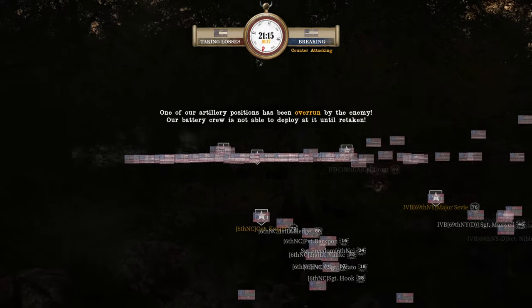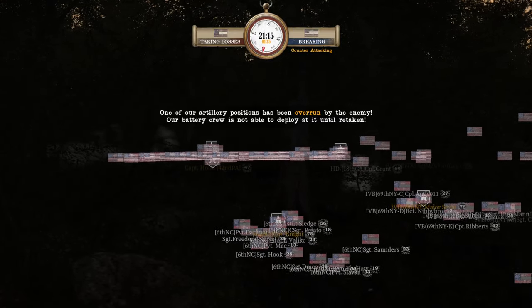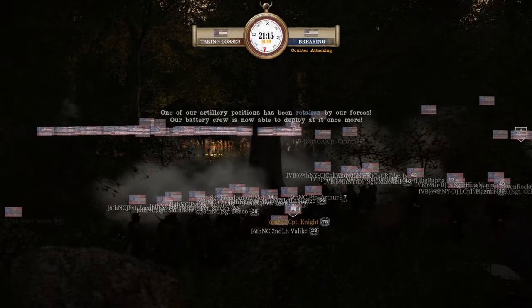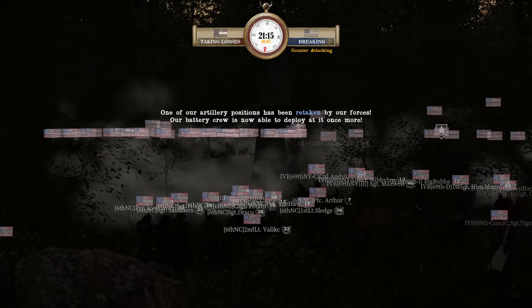Nope, looks like they're going to attack. I probably would have just taken the win and said thank you very much, taking the two cards. Looks like they're gonna try to get a few more tickets out of it. A few more casualties for the big board.